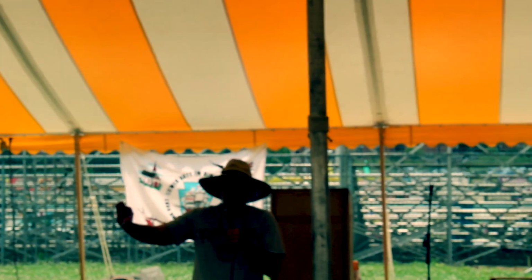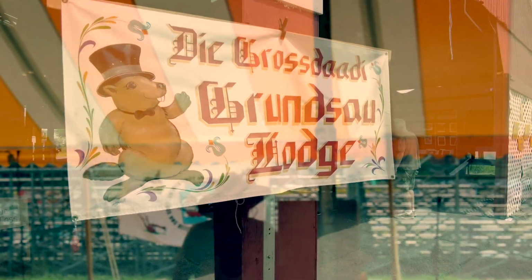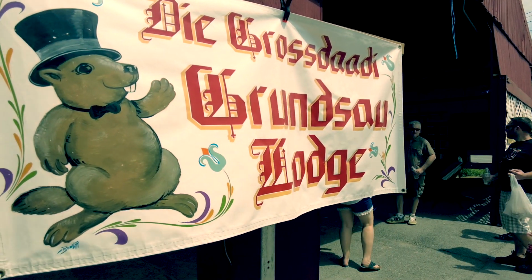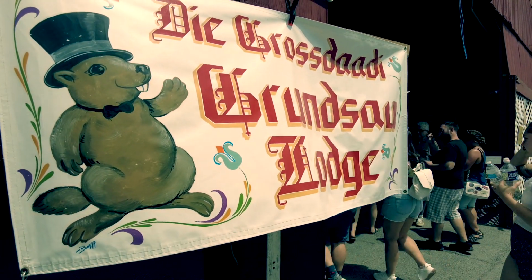And then that became actually one of the main expressive forms for the language. There's a group of groundhog lodges. They meet annually. They started in the 1930s. And you can only speak Pennsylvania Dutch. Again, that's not something that goes back to Germany.